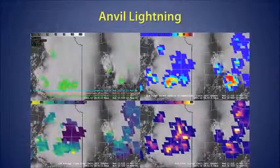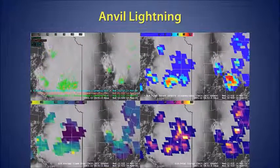Well, good afternoon. The first slide I wanted to show talks about the GLM and the ability to discriminate anvil lightning from the other various forms of lightning. The GLM does show the areal extent of lightning better than the ground-based networks such as Earth Networks or NLDN, whereas the surface-based networks show points and not the areal extent.